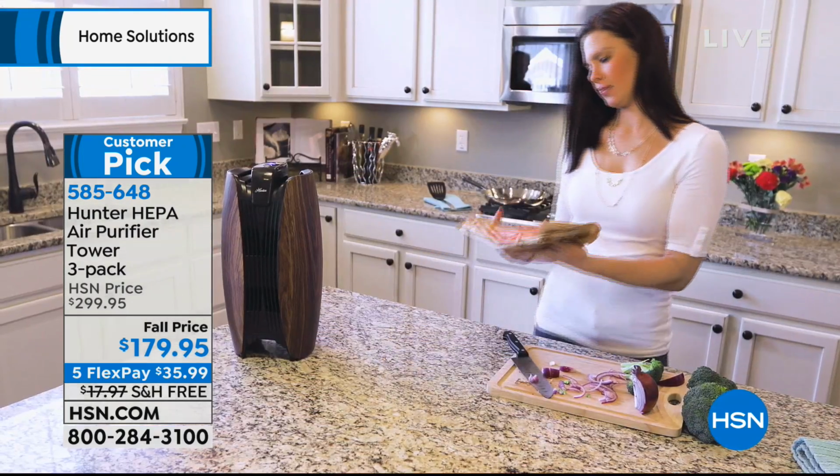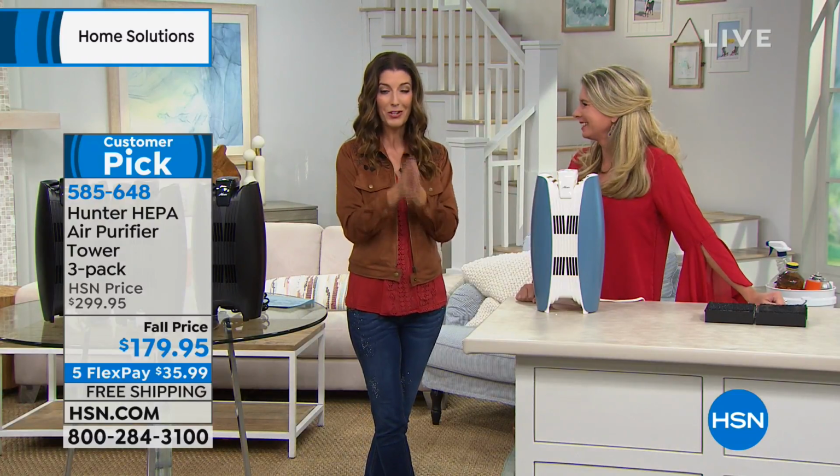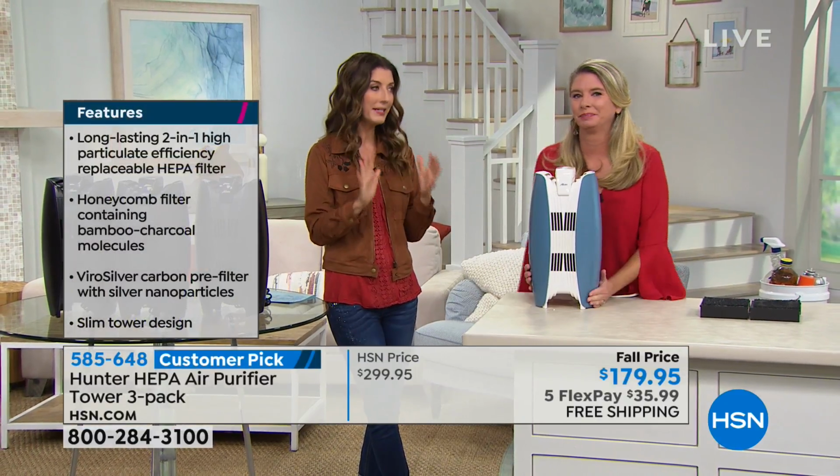If you are looking for a total home solution, because you are getting all 3 for this one low price, then jump right in. Give us a call if you already are a big fan of Hunter air purifiers, because this has made a big difference.